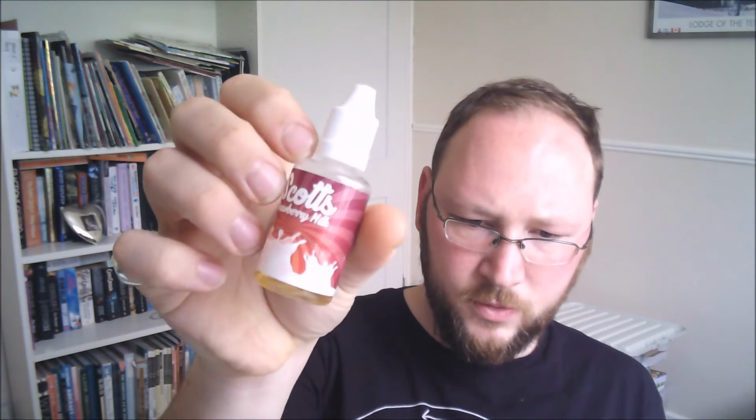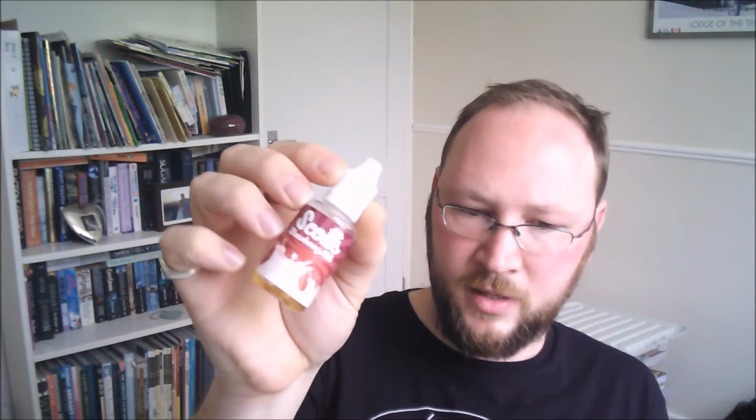In that, I've got some of this. So this is Scott's strawberry milk. Got this online from Vape Club.co.uk, and this is just a strawberry milk juice. It's a 70/30 VG/PG blend. Really quite nice actually, and this is 30 mils for 12 quid. So it's not a bad price when you consider some of the other juices that you can vape, which are considerably more expensive for that sort of amount of liquid. Wicks very nicely, does a good job.